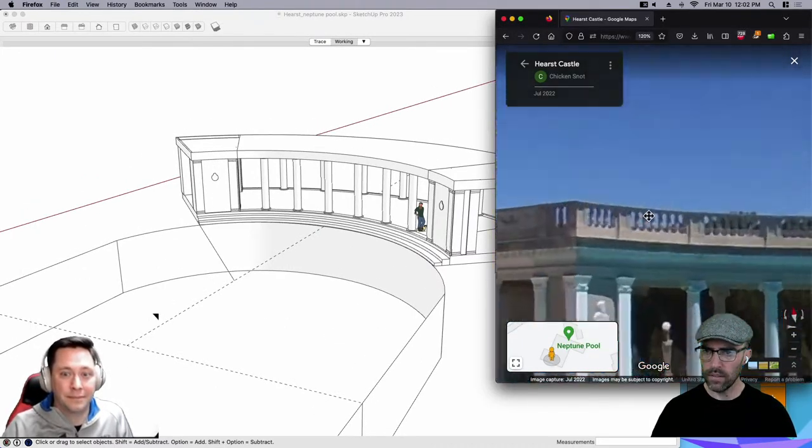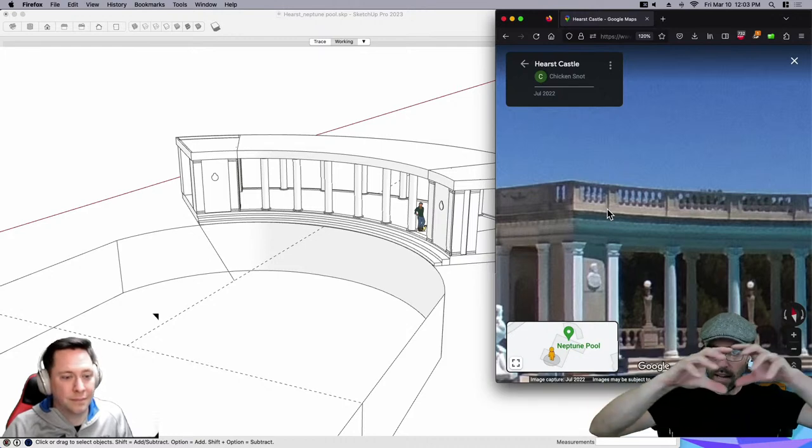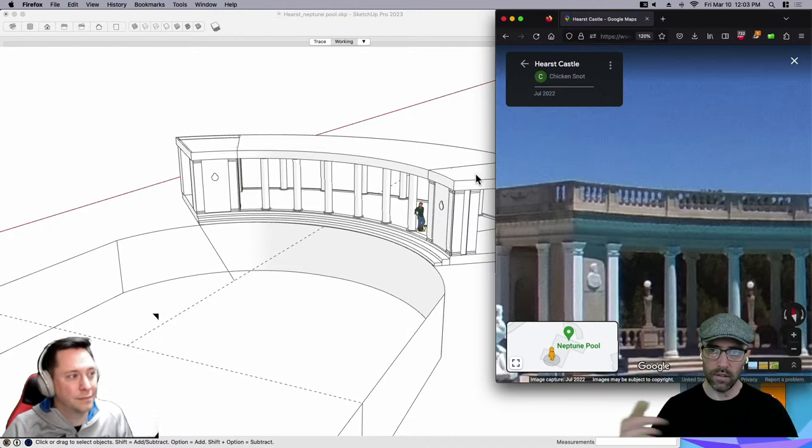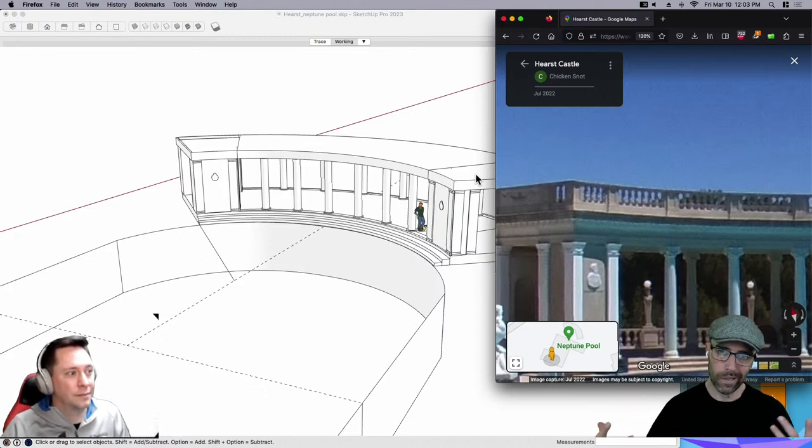So the top is going to be, I'm going to create the railing on the top. I'm going to do the same thing. I'm going to offset in, push-pull up, and then copy. Then we'll fill the spaces in between, either using the component array, the protractor tool, or using the path copy, depending on how we want to do that.